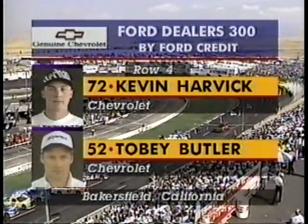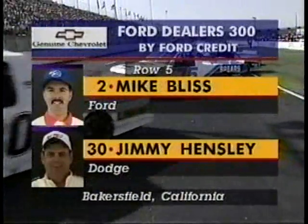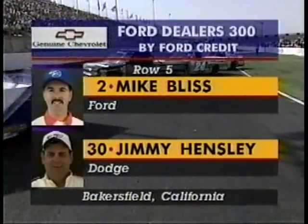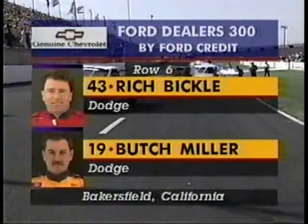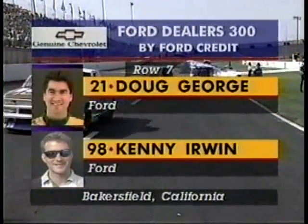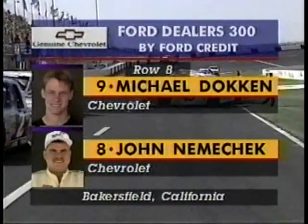Relate this place to North Wilkesboro. It's hard to get a hold of. The racetrack gets really slick, and tire management, that's going to be the clue here. The guys have got to make their tires go for 100 laps. If they ever abuse them, then they're going to be in trouble and then get some fresh tires on those trucks. There you see some more of the starters here this afternoon.